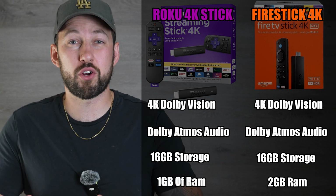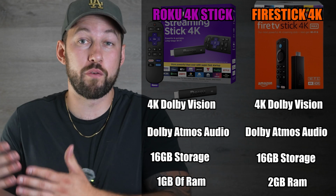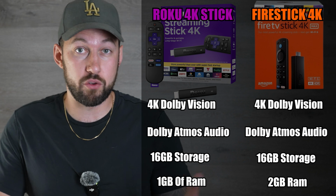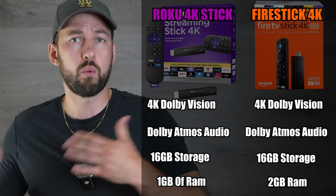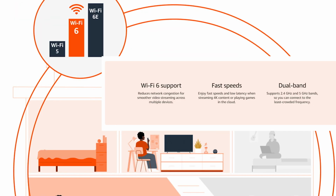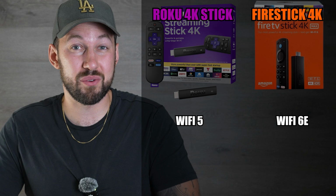Although neither of these are equipped with Ethernet ports, they do of course have access to Wi-Fi, and this is a bit of a point of contention because the biggest new thing is Wi-Fi 6E, which the Firestick 4K Max does offer. If you don't know what that is, you do need a router or modem that's compatible with it, so make sure you look it up. Essentially, it allows more devices to use your internet at the same time, so for smart home users, this is a big deal. Where the Roku streaming stick is only going to offer Wi-Fi 5. Now, Roku hasn't come out with a 2024 or 2025 stick model yet, so we could see this upgraded very soon.